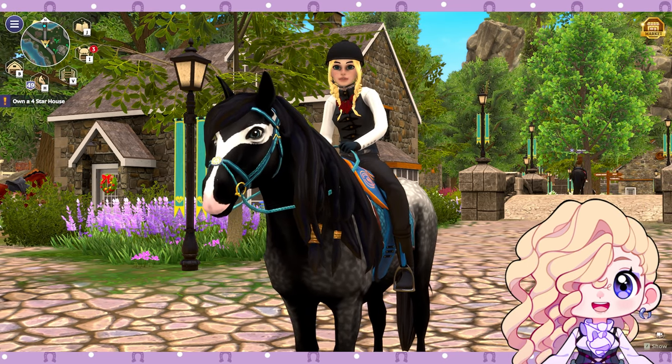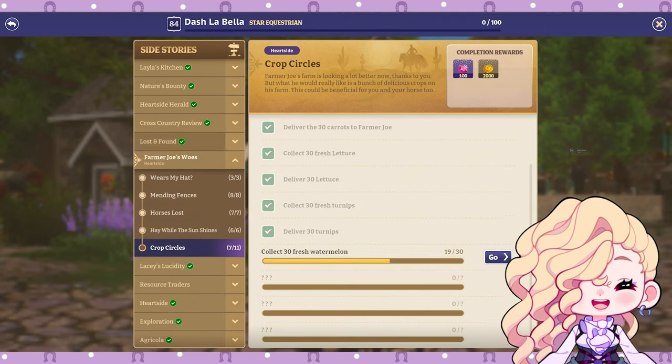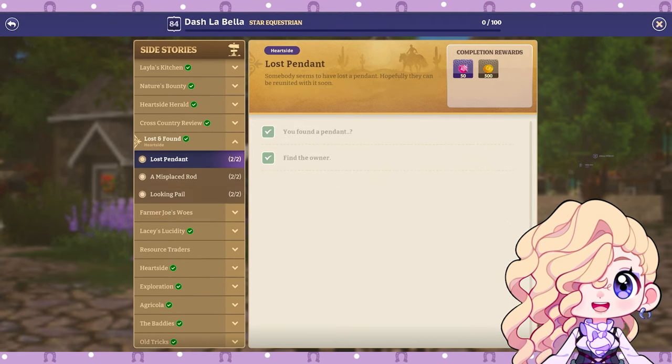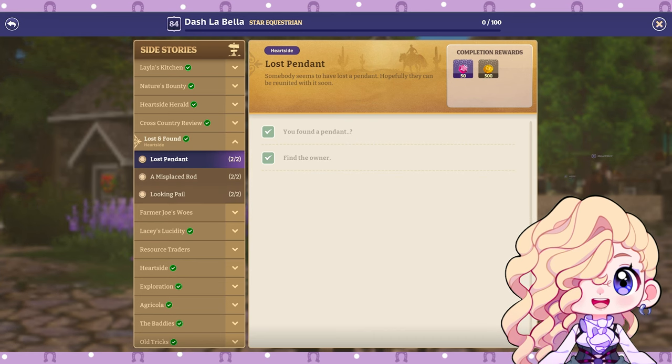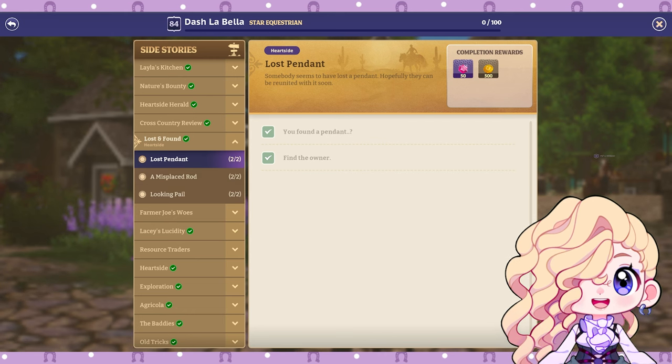So today I want to give you guys a quick rundown on how to find the pendant for the Lost and Found storyline. I've done this already, so I'm just going to show you where to find it, because this quest is kind of difficult because there are no quest indicators on what belongs to who. So in this video, I'm going to show you where the lost pendant is.